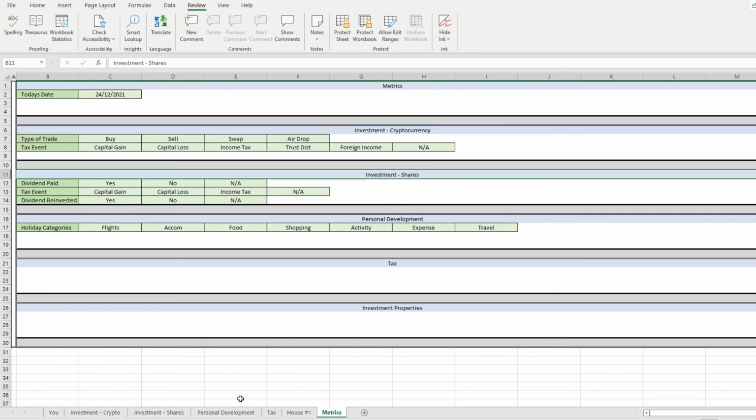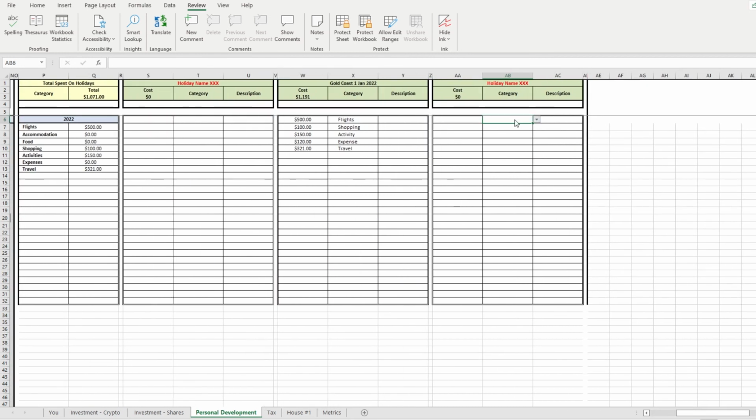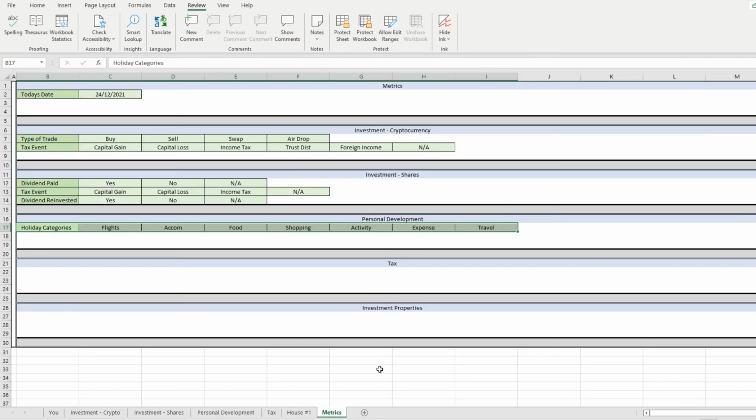You've got investment into shares. You've got your personal development, your tax. All of these are basically drop downs. So if we go to personal development and we come across to the holiday section here where it's got categories, you'll see that we've got drop downs. That's where all this information is being stored.